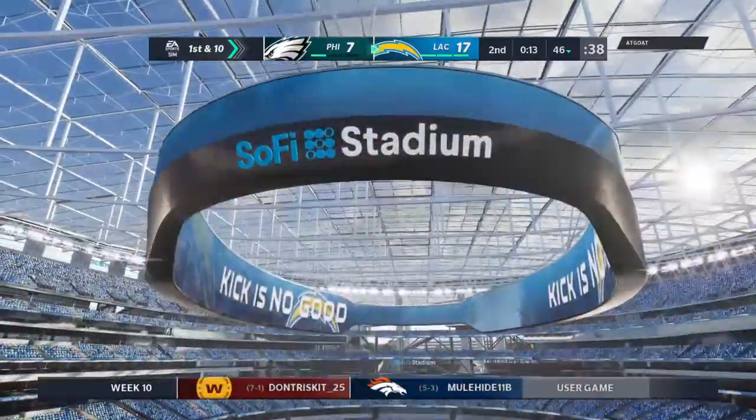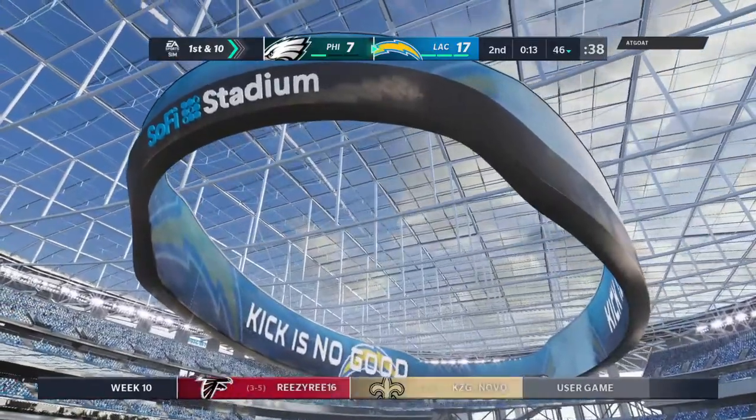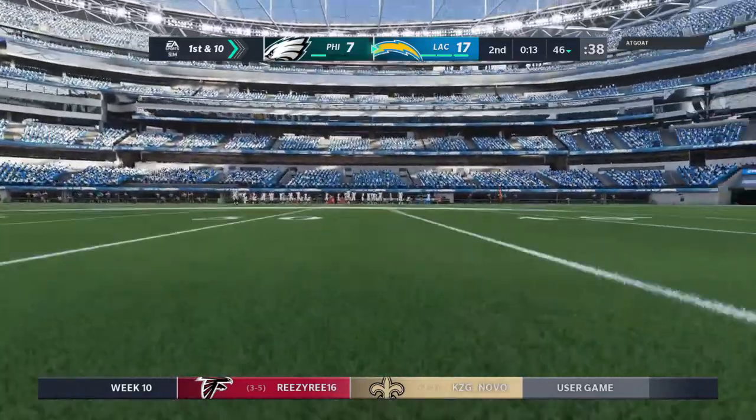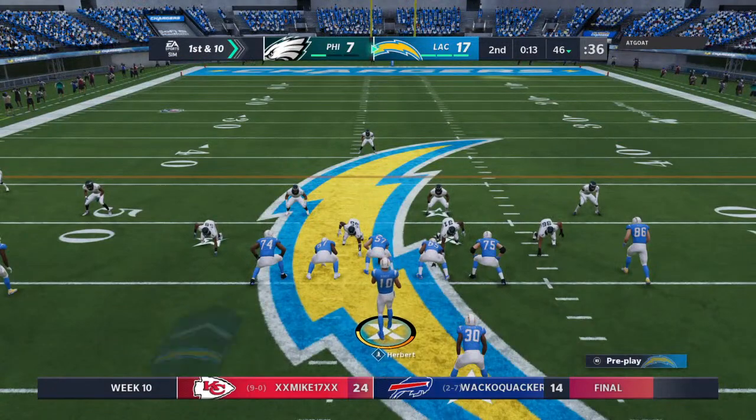And that's the risk of a long field goal miss here at this stage of the 2nd quarter. You give up great field position. And that gives them one more opportunity to make something happen and something big. And we've seen crazy stuff happen at the end of halves. The Charger drive about to get going.